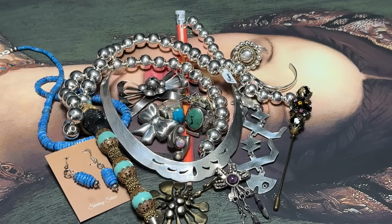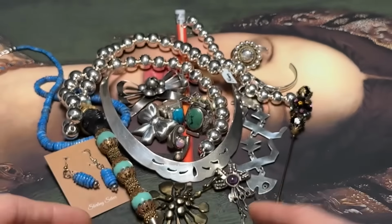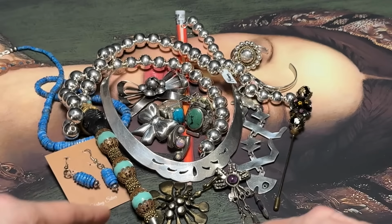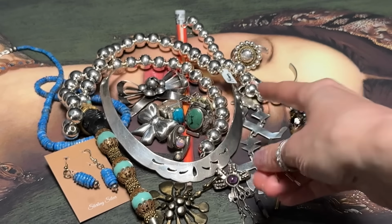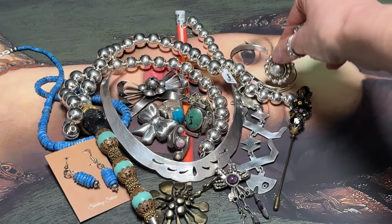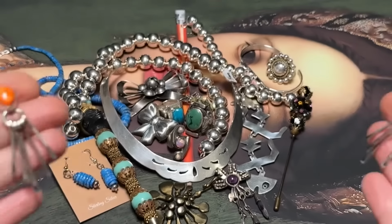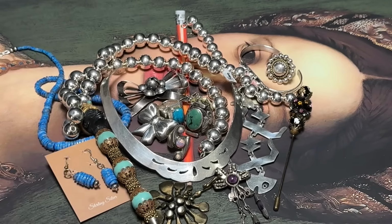Okay, so I'm going to show you 2 pairs of earrings. These are remarkably from different people, but they look very similar. Okay, these are spiny oyster and sterling silver, little dangles. These are new. Most of the stuff up here is vintage, I think, maybe not the hand-painted earrings. I don't know how old those are, and this is not vintage, and neither is the pink, but everything else is. Or the native. Okay, just ignore what I said. Half of it's vintage, half of it's not.